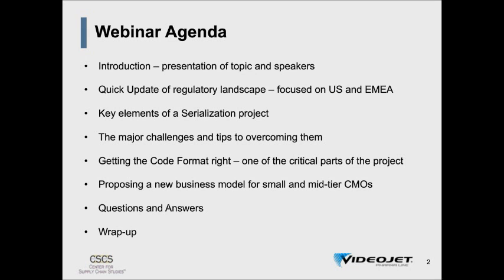The agenda is first a quick introduction of the speakers, followed by an update on how the regulatory landscape looks like when it comes to serialization and track and trace. And we will focus on the two big markets, the US and EMEA, but also quickly touch upon the rest of the world in this respect.